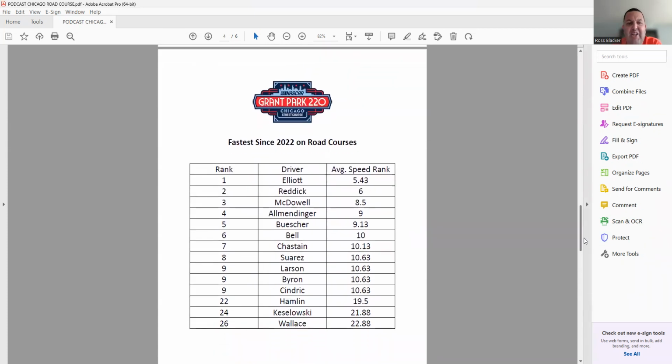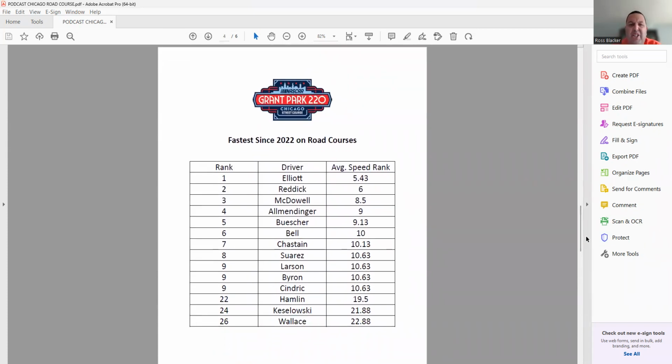Okay. Here's fastest on road courses since 2022. So this speaks to setup. This speaks to the team. And if you look, we have a bunch of different manufacturers. Chase Elliott's obviously been the fastest, Chase Elliott's Chevy. Tyler Reddick right now drives a Toyota as part of 23XI, but until this year was part of Richard Childress Racing, which is Chevy. Michael McDowell is Ford. Ford, if you look at the markets this week, winning manufacturer, they're almost 4-1. Very few Fords are fast on these courses.